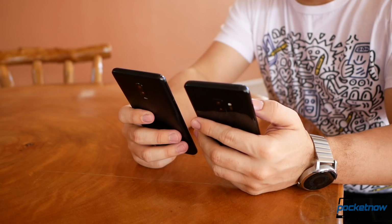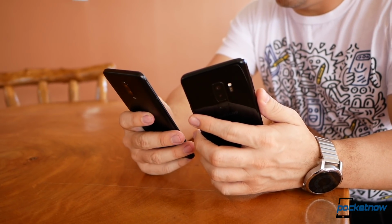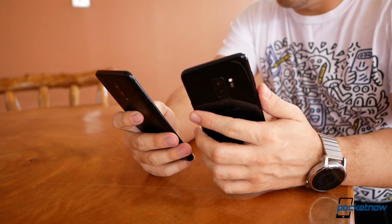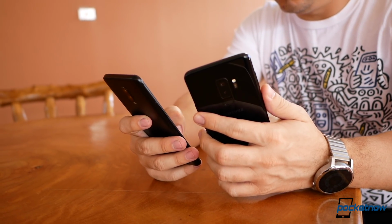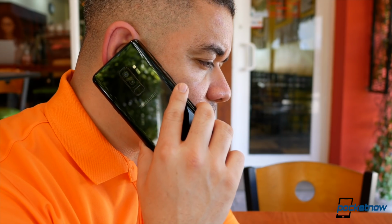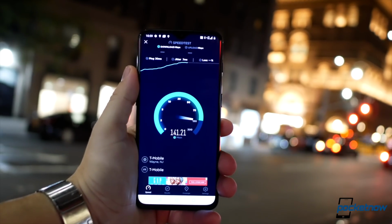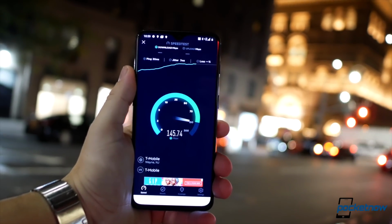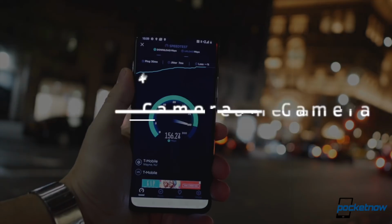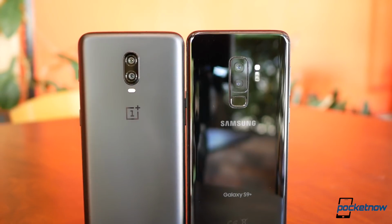And then in regular use, the 6T ends the day with enough juice to give me an extra one, while the Galaxy S9 Plus ends the day fine, but you'll need a charger every night. And then when it comes to phone calls, both devices perform great. Data speeds are also fantastic, as both devices on the T-Mobile network are using the same modem from Qualcomm, which performs awesome. Now, where the Galaxy S9 Plus defeats the OnePlus 6T is in the camera.